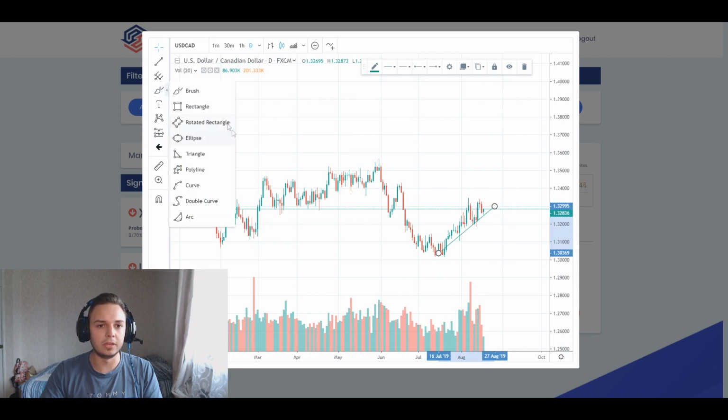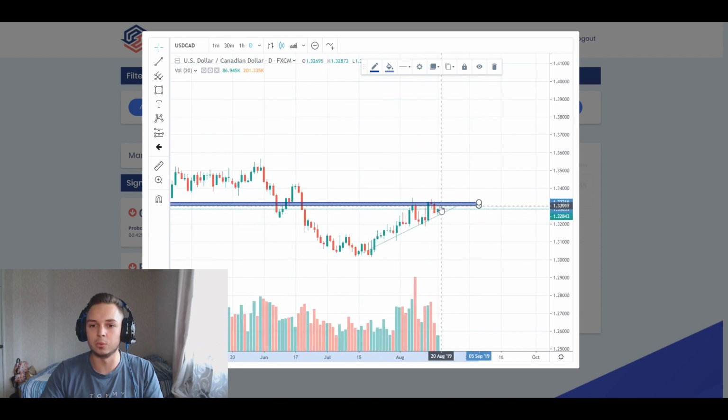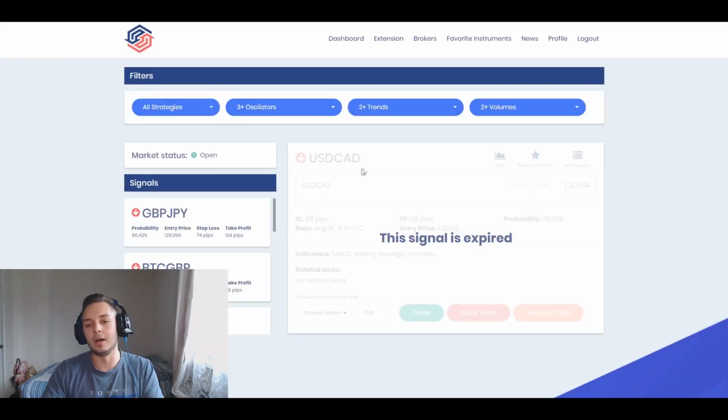But we do see that there is some support and resistance over here. As you can see, this support zone obviously became a resistance zone because it was broken down with this red candle over here. And it's probably going to bounce back down a little bit once it reaches the upside over here. So once this green candle reaches this blue rectangle, it's probably going to go down again. That's why I thought it's a good trade, but unfortunately the signal has expired and we can't trade anymore.